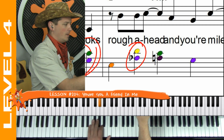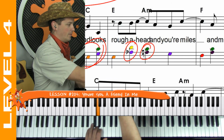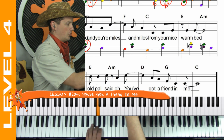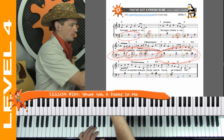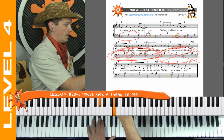That's that one right there. And then it's going to collapse into that. From there to there. I like that. And then walks down. And then miles and miles from your nice warm bed. Good, good, good. So this whole thing right here is the exact same as that thing right there. So that's some good news. You won't even have to learn all of that section. You just remember what your old pal said.